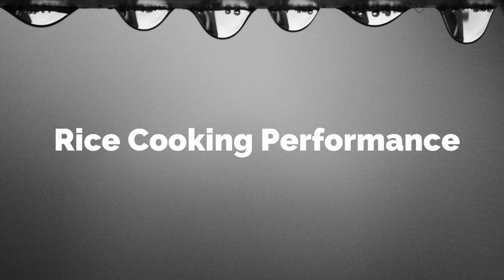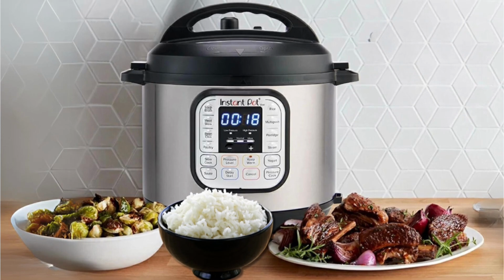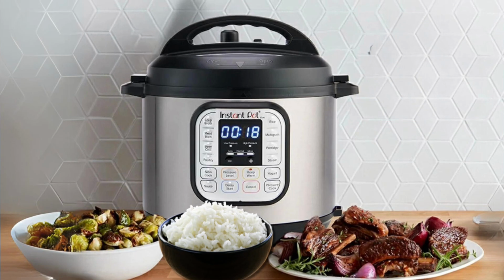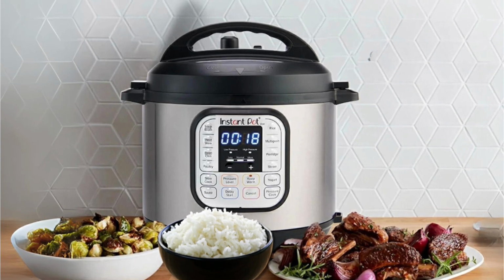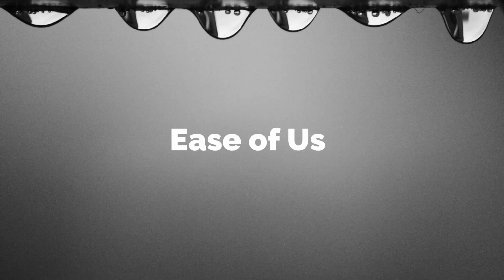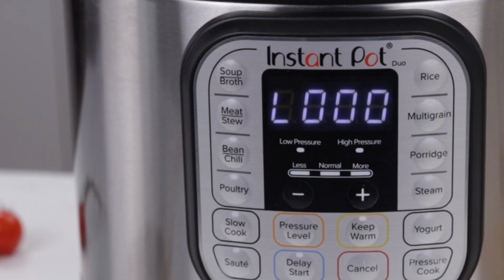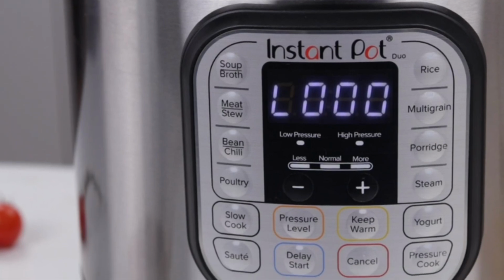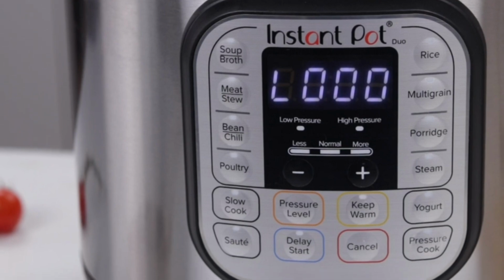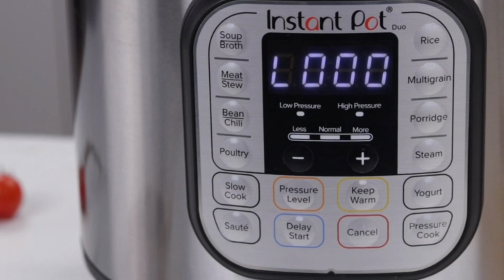Rice cooking performance. One standout feature of the Instant Pot is its exceptional rice cooking ability. The pressure cooking function ensures perfectly cooked, fluffy rice every time, without the risk of burning or sticking. Ease of use. Despite its extensive capabilities, the Instant Pot is remarkably user-friendly. The intuitive control panel and pre-programmed settings take the guesswork out of cooking, while the large display provides clear feedback.